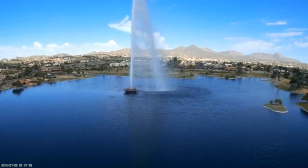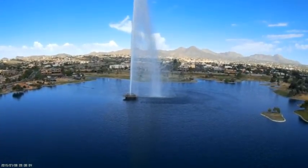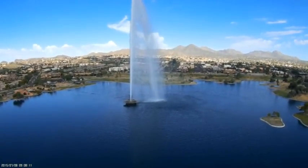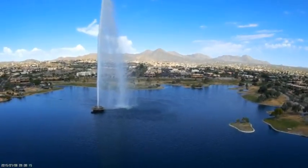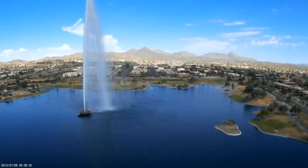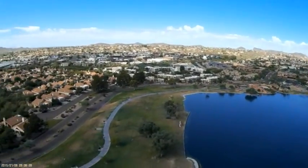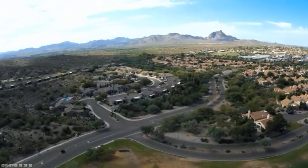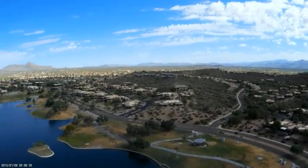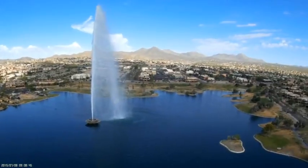Gain a little altitude and do a slow rotation. Sounds good. Alright, so yeah, I'm a little nervous about doing this because I haven't flown over water too much. Hard to do that in Arizona, you gotta find a big lake somewhere. Here's Fountain Hills, give you a quick tour of Fountain Hills.